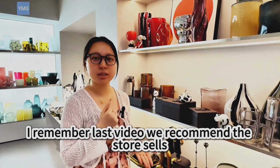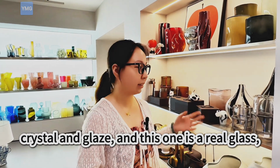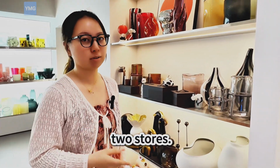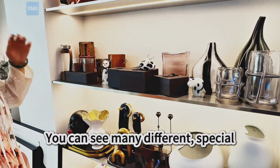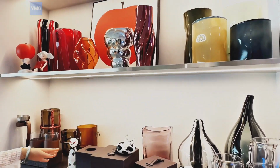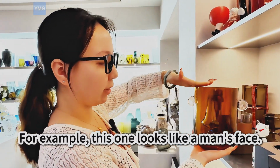I remember the store we recommended in the last video sells home decorations made of crystal and glaze, and this one is real glass, so the price will be lower than those two stores. You can see many different special shapes like cat, ox, and some other abstract shapes. For example, this one looks like a man's face.